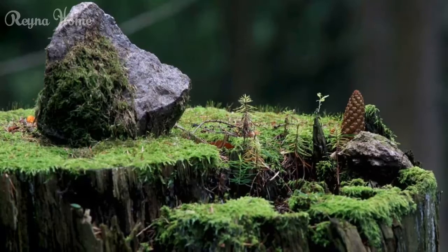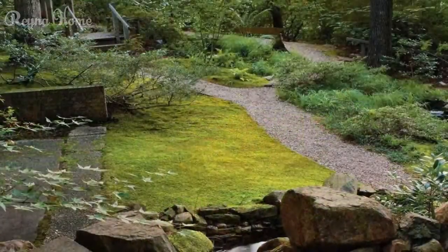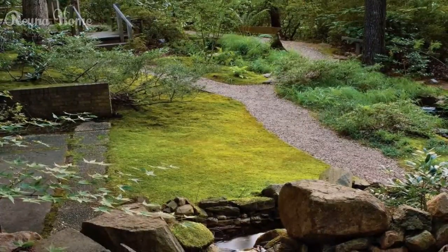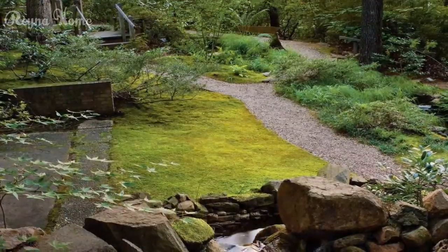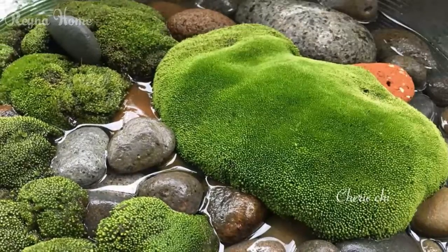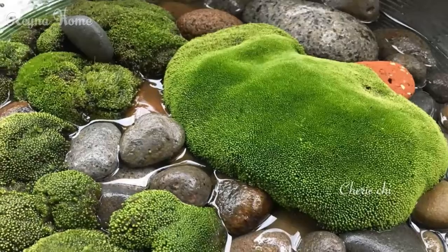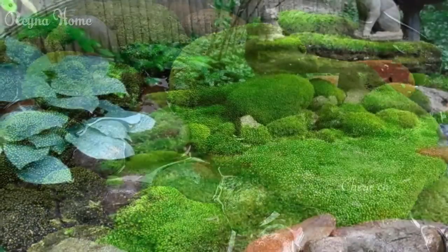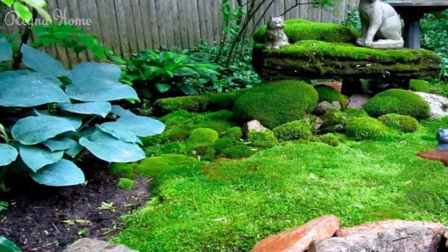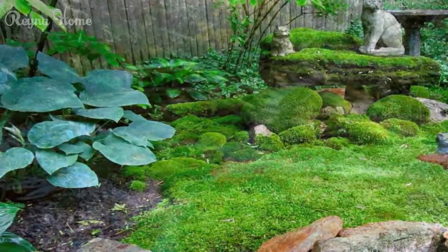In this video, we embark on a journey through the enchanting world of moss gardens, exploring their unique allure and offering a myriad of ideas, techniques, and considerations for creating your own verdant sanctuary. Whether you have a shaded corner in your backyard or dream of transforming an entire area into a moss-covered wonderland, this guide will equip you with the knowledge and inspiration to craft a garden that celebrates the quiet elegance of moss.